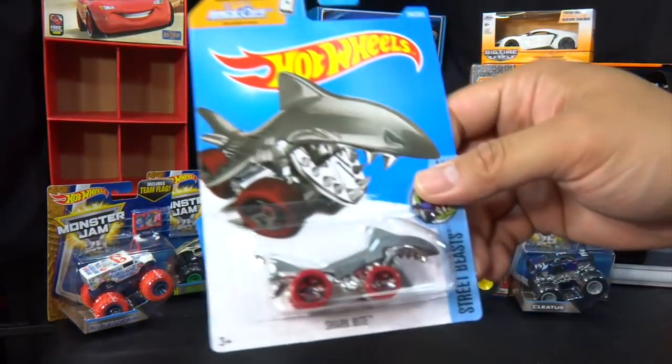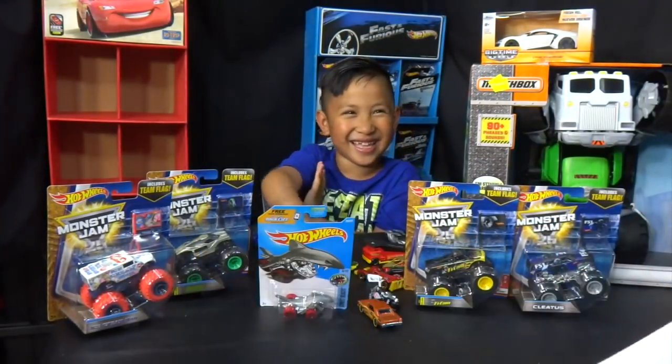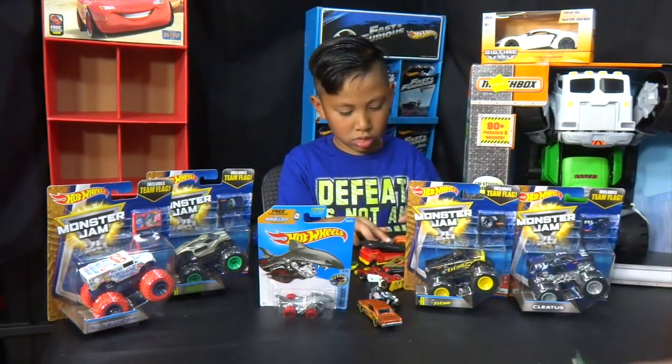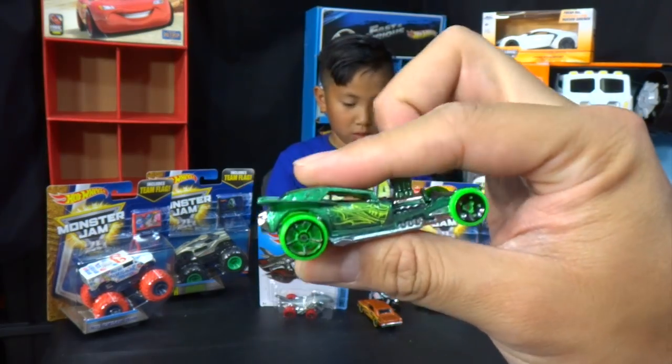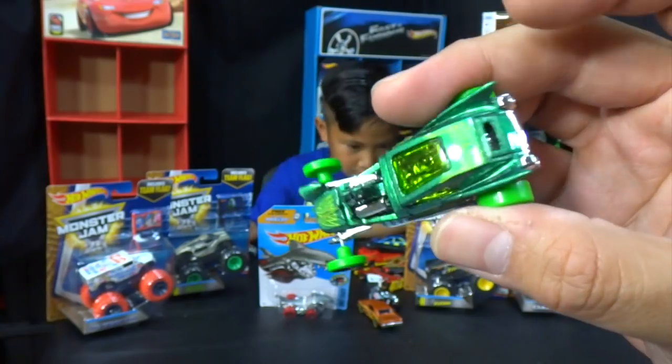Shark car? Oh, here's the shark bite. No, this one. Go. The fright car. Here is the fright car Fangula. It's like a Halloween car. This one's usually in the Halloween sets.